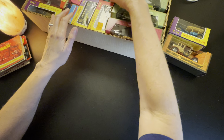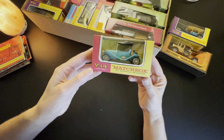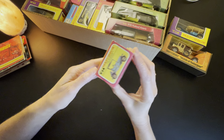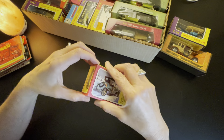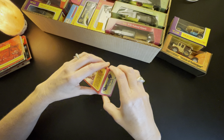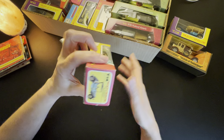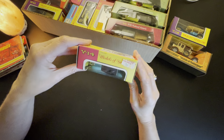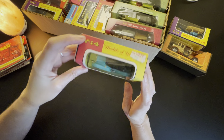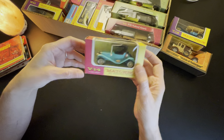All right, what have we here? The Maxwell, 1911 Maxwell Roadster. So, I know these haven't been messed with, but I kind of want to open one. It says Ace Toys, 99 cents. I can hear some clinking around in that one.